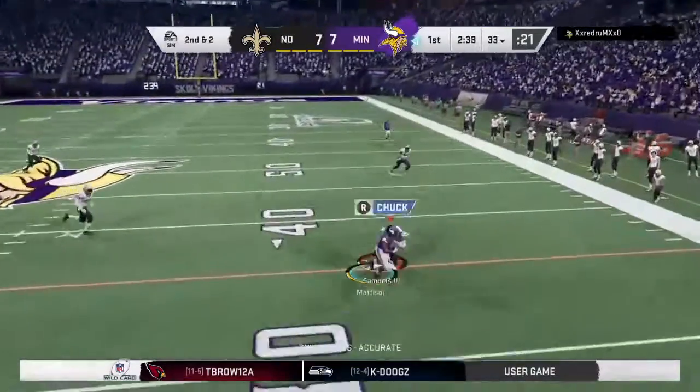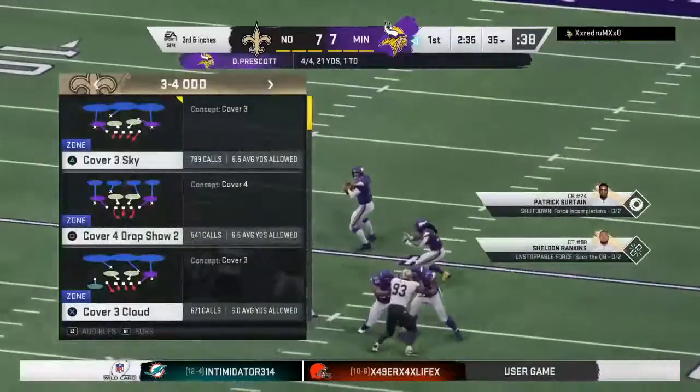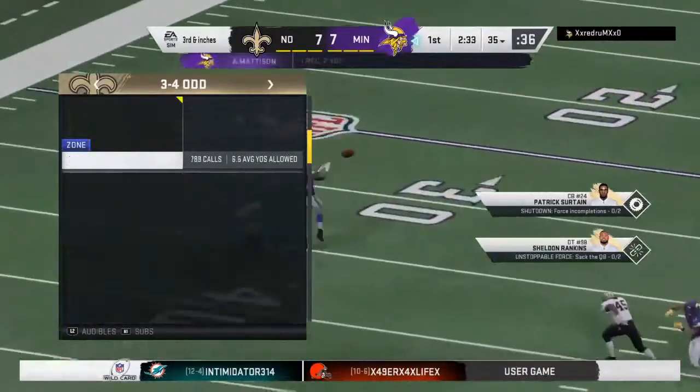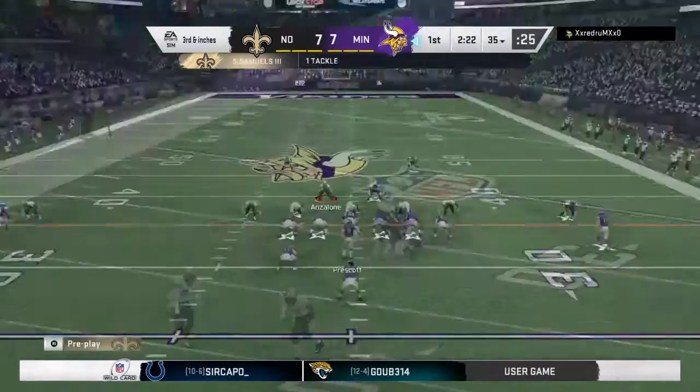To throw again on second down. Prescott. And he's got his man out of the backfield. That's complete. He'll get a couple yards on that one. And that's going to make it third down and less than a yard.